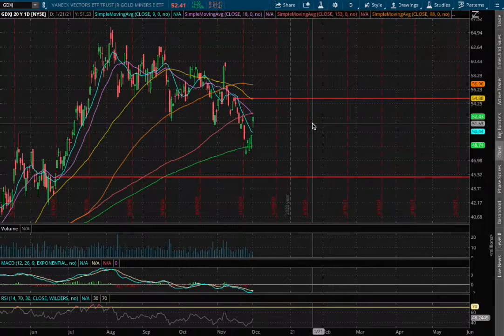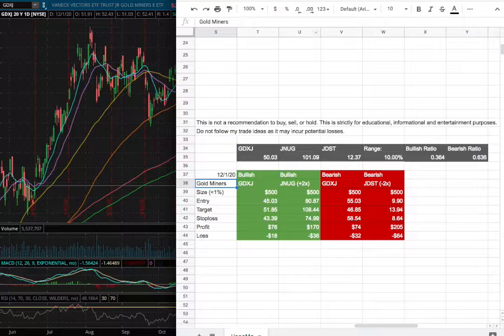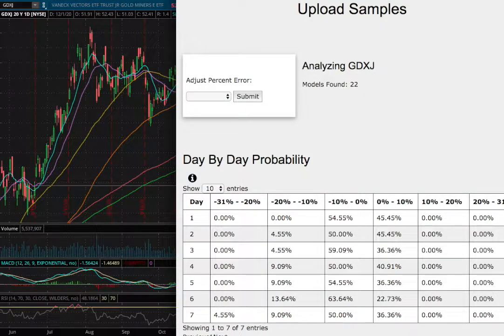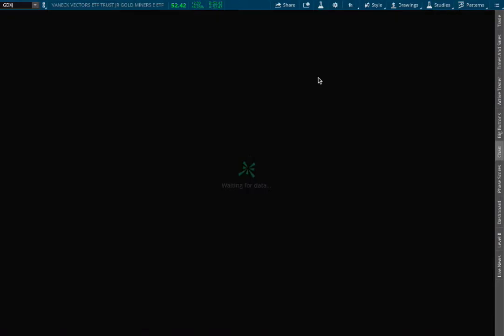Hello viewers, we'll be going over gold miners, ticker symbol GDXJ. In this video we'll be going over my trade idea of the week and the day-by-day probability model. So let's start off with the technical analysis on the 1 hour chart.